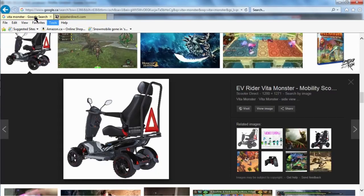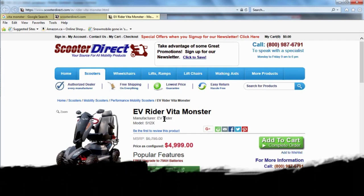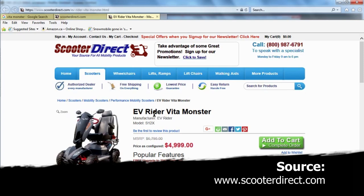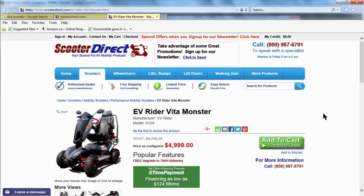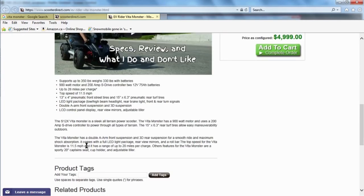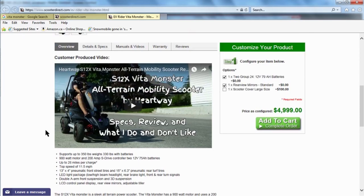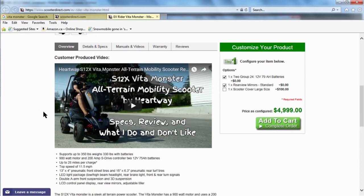The other thing I noticed here is this is Scooter Direct, so I decided to visit to see if they had any better pictures of it, and this is not Heartway. They've got this brand name on this one is EV Rider. That's three different manufacturers that I know of now. So anyways, I scrolled down here and there is my review video and all the details and everything that I have on YouTube. So that kind of caught me by surprise. That explains why I've been getting so many views on that video lately. Because all of a sudden it just got super popular and exploded in views, and I wasn't really sure why. So I thought that was kind of cool.